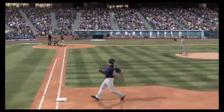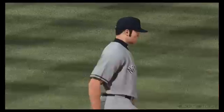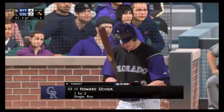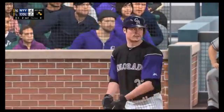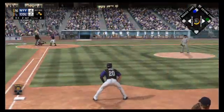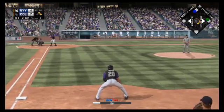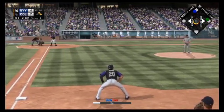Swing and a miss, and they'll dodge a major bullet that time. 2 away. Howard Uchida strides in now, and we'll see if he can come through with 2 on and 2 out here in the 6th. Well, there's still a lot of this game left, but it is starting to get late. This is a big opportunity that they don't want to let slip away.